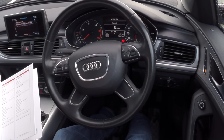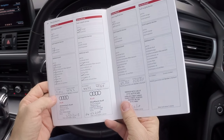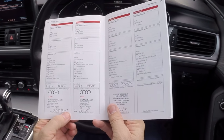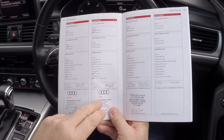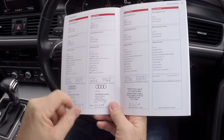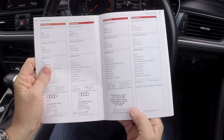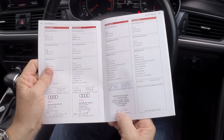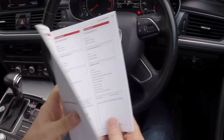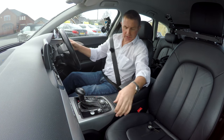It's the long life service history. Should be able to see it from there. Two from Audi, one done at 22,935 in July 2013. Next one done at 41,675 in March 2015. And then 69,582 miles, I presume that's August 2017. So full history. I'll just take you for a ride in it now.